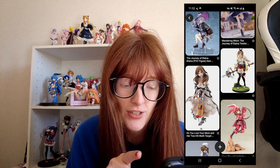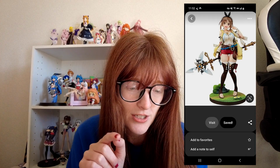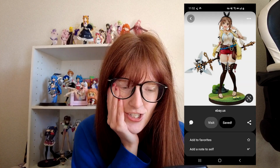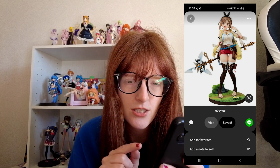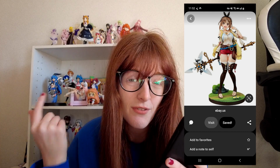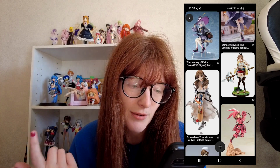The Rizel Stout figure is one that I'm super interested in. This one, oh man, she's so gorgeous. I love the stand, I love her outfit, I love her weapon. This is a big priority too. This one's been out for a few years, and if I find it for a good price, I will probably pick it up.